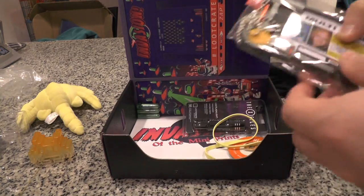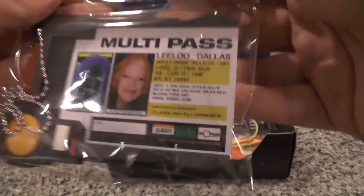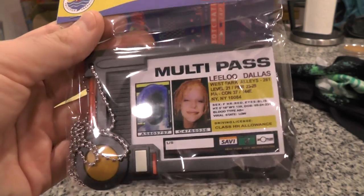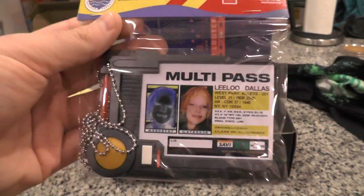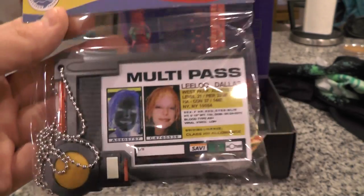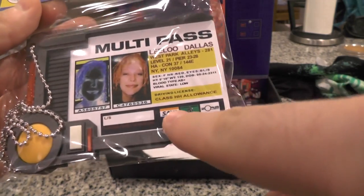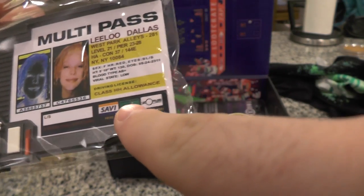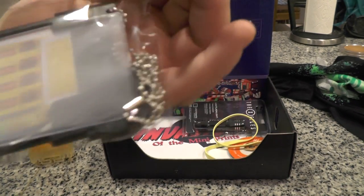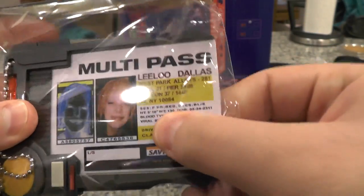Look at this. Now, for fans of The Fifth Element, you'll know what this is. This is the Lilu Dallas Multipass. What it was supposed to be in the movie was a pass card that in the future doubles up as absolutely everything. So it's your ID card, your driver's license, your passport, your credit card. Let's see here, it's Savi. That's supposed to be Visa. This is supposed to be American Express. So it's supposed to be a combination in the future where all of your identity gets put onto one card. And this is supposed to be one of the main characters in the movie, Lilu.